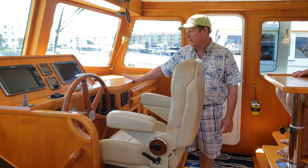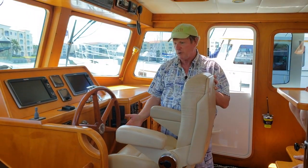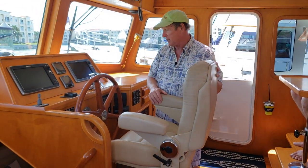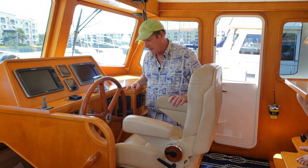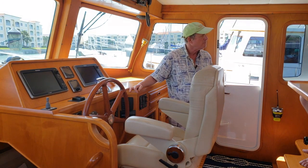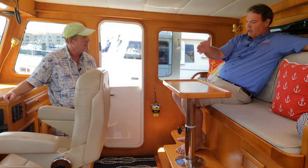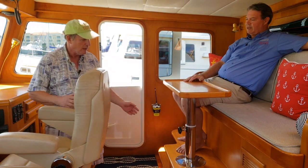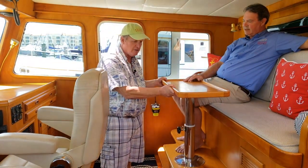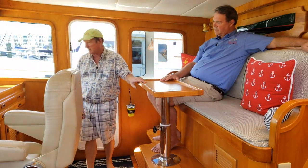And so you have a STIDD adjustable chair, which moves way up if you need it, and that's very helpful. Slides fore and aft as well. Exactly. So usually when we're at the dock or at anchor, we slide it forward just to provide a little more room to move around, and when we're running, we slide it back a bit. And this table can swivel if you want and give you a little extra room as well.